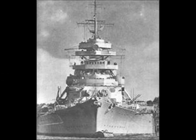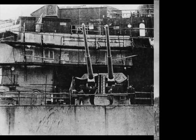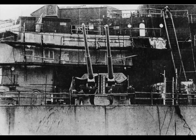The British were furious and looking to avenge the sinking of the HMS Hood. A total British effort was put forth to seek and destroy the Bismarck.